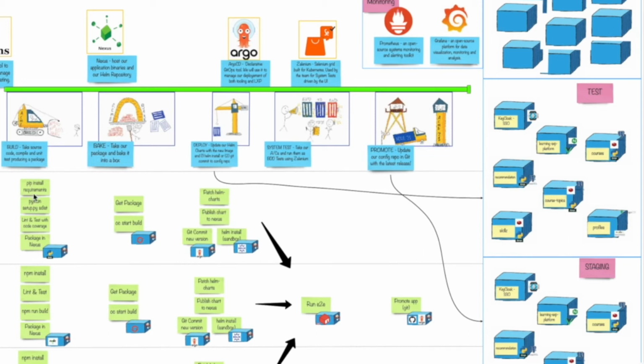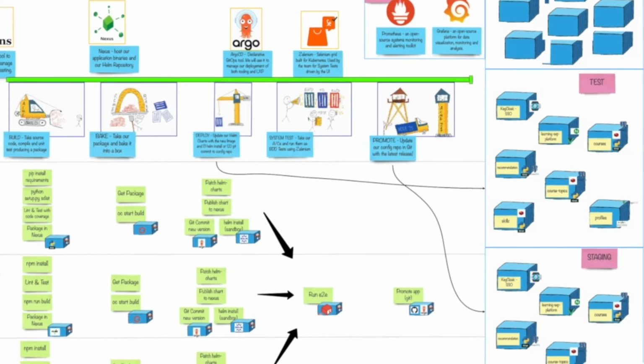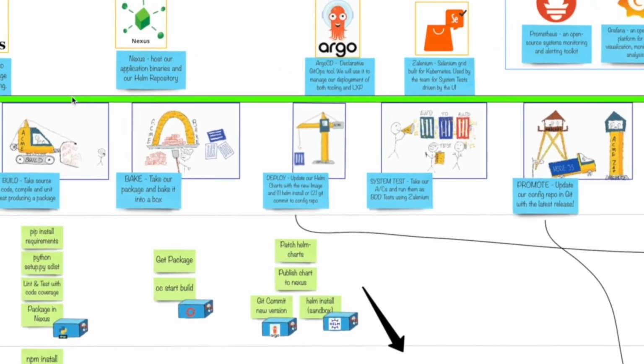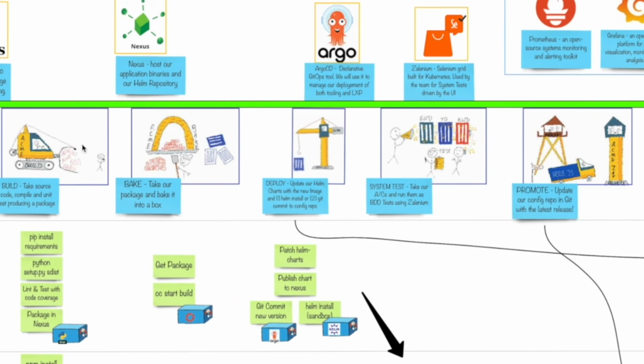The lower level steps down here are the details, the implementation steps for each of our given frameworks or languages. So for example, the Node.js microservices, as well as the Django APIs and the Vue.js front end. But let's not go into the weeds on that just yet. Let's focus up here on the high level view of the pipeline. So a build will always take our code and do some sort of compilation to it, producing a package.